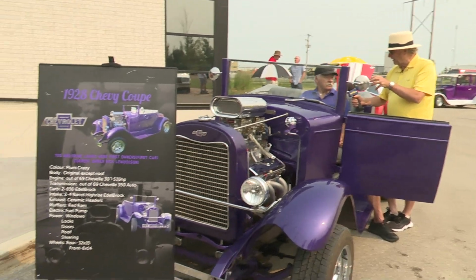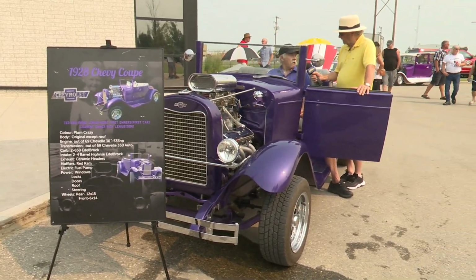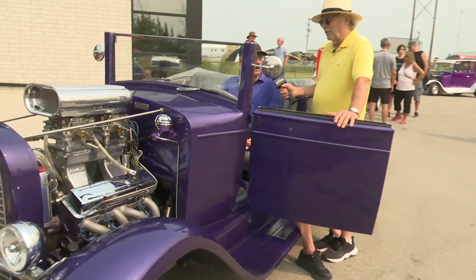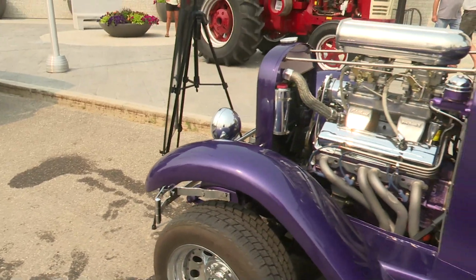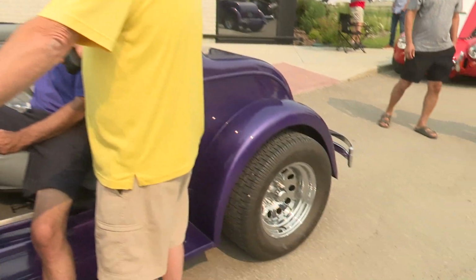Like from 1928 or somewhere? Well, he bought it afterwards, yeah. So whereabouts are you guys from? Down by Assiniboia. So how long did your dad have this car? Well, he had it, I don't know, a number of years.